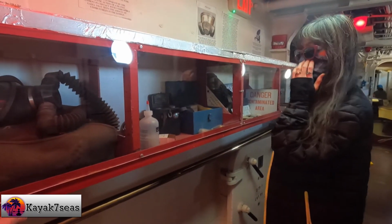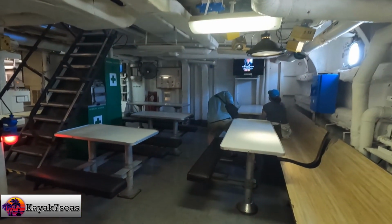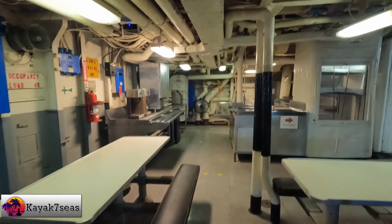OBA, you would wear that during a fire. It's got a little canister. The next space we would enter was the enlisted crew's mess decks. This is an area where the sailors would line up for their 3 meals a day.